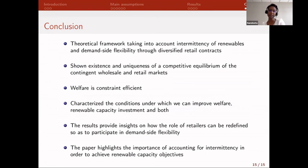So what I've been able to do is to propose a theoretical framework that takes into account intermittency of renewables as well as demand side flexibility through diversified retail contracts, and thereby contributing to this new literature. Also, I have been able to show existence and uniqueness of my electricity market. And I have shown that when we make the assumption that there are less contracts than states of nature, which means less flexibility of the provider to the consumer, then the welfare is constrained. And I have also given you some of the conditions under which we can improve welfare and renewable capacity investment, as well as both of them.